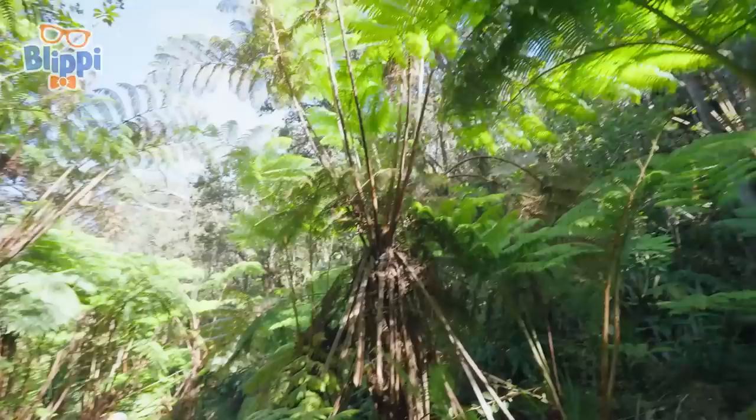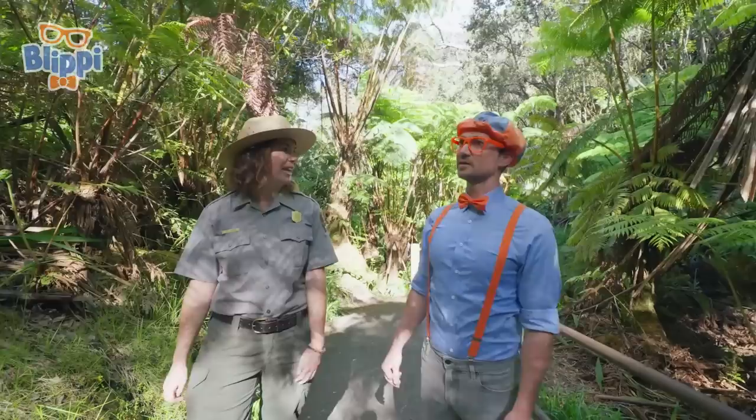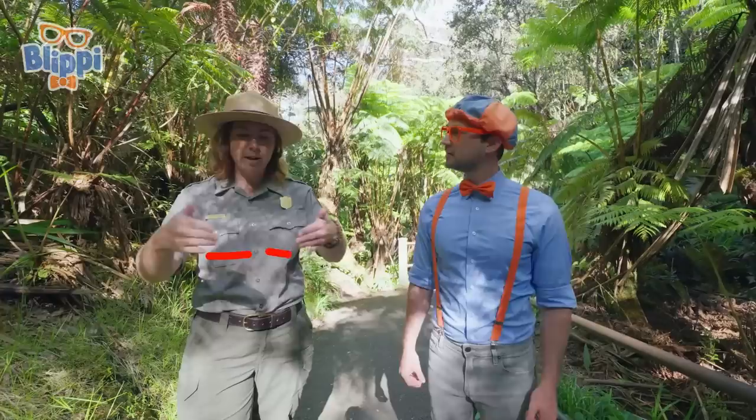Ranger Aaron, this place is beautiful. I know, I love this hike over here. I would call this a rainforest. We do have areas of rainforest here at Kilauea Volcano. Really? How did the eruption not get rid of all these plants? Well, the thing is, during many volcanic eruptions here, the lava doesn't cover the whole forest. Sometimes it'll flow around areas and leave a little pocket of forest. We call these kipukas. Kipuka.